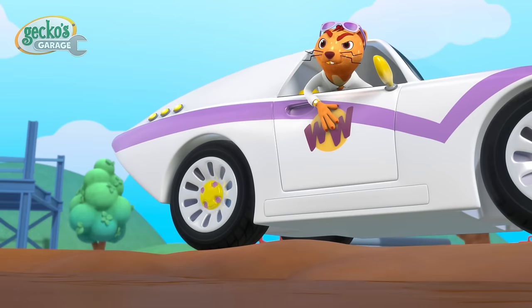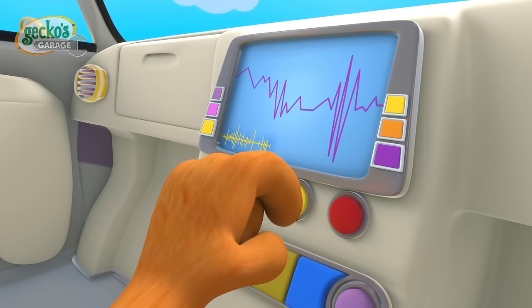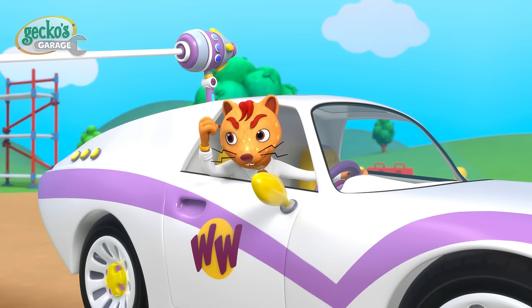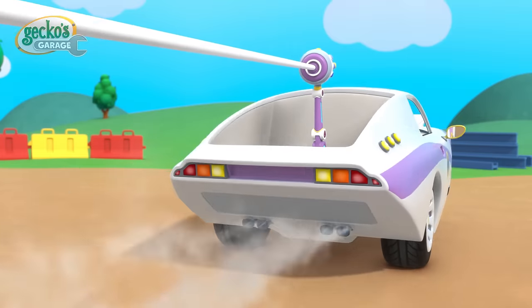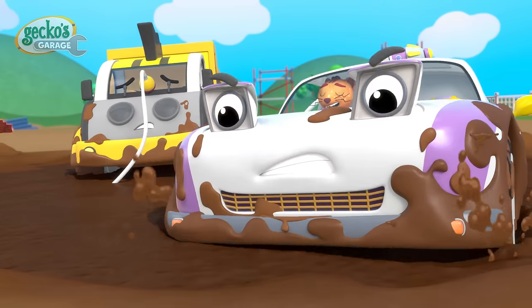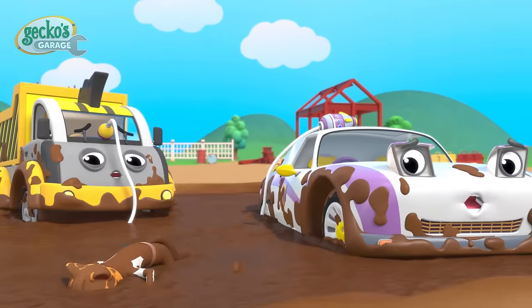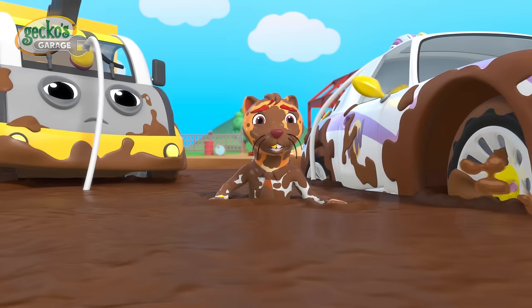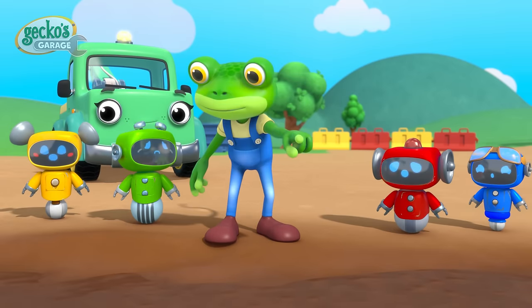I wonder if we can help Dylan without getting close to that horrid mud. I knew we'd fix this! Pull! Slide! Do I have to do everything myself? Pull me out, slide! Curse this miserable mud! Don't worry, we'll soon get you free. Go, go, mechanicals!